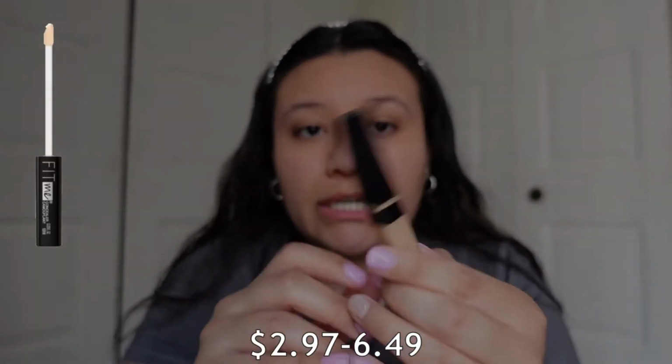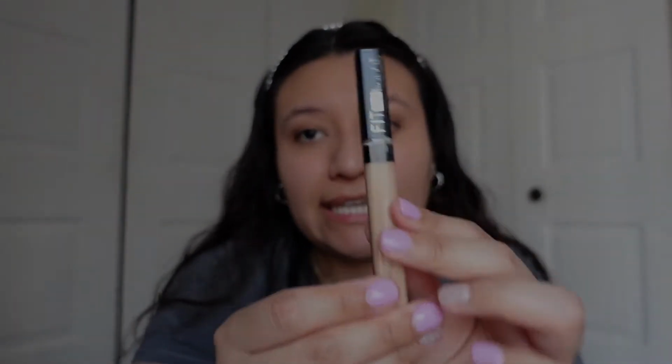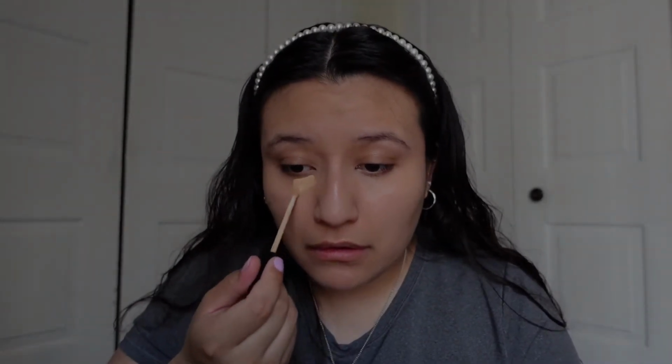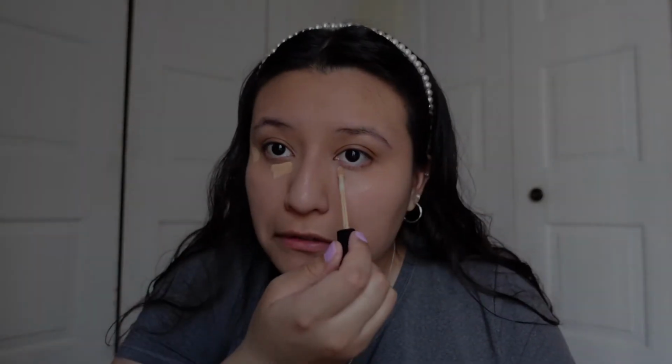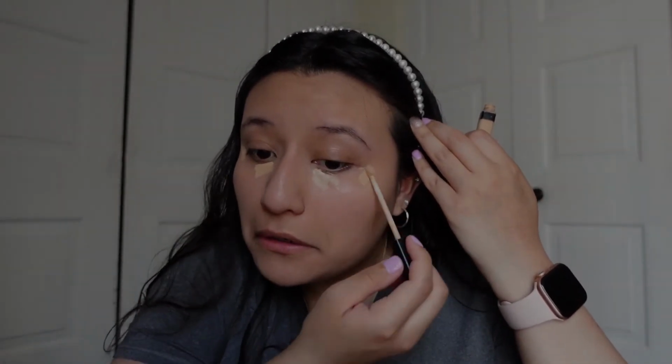And I used this Fit Me concealer, in the shade 15 Light. I don't really apply that much concealer, just a little bit. I don't like cakey or heavy makeup, so just a little bit goes a long way. And I'll also put some on my eyelids just to cancel the darkness, the discoloration, and again, fingers.